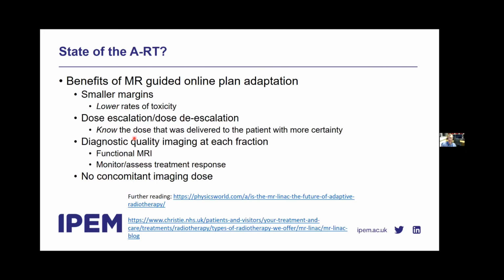so that we can gain and monitor how the treatment is having its effect. And on top of that, with MRI there's also no concomitant imaging dose. That is, the way MRI images are produced has no known side effects that we're aware of.